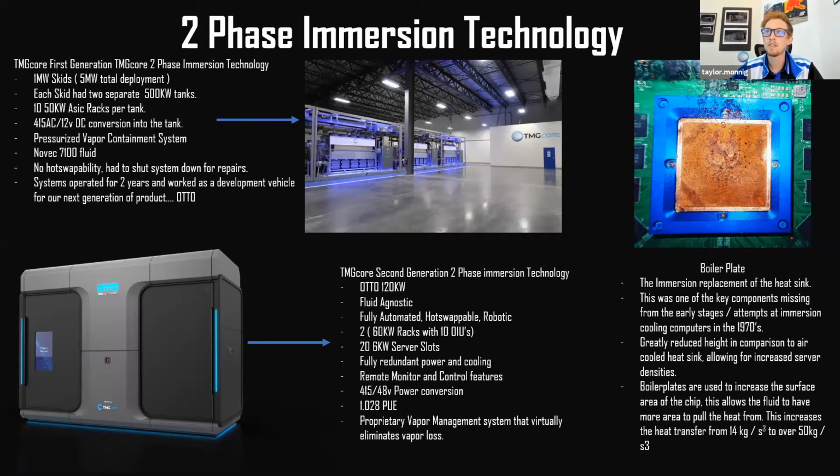It's fluid agnostic, so it's designed to work with fluids as cold as 3284 from 3M all the way up to, let's call it, an HT70 from Solvay. So a very wide range of fluid can be used, and the coil is sized to appropriately cool each one of those components. It features two 60 kW racks with 10 auto immersion units, and I'll touch on the immersion units later. And it's fully redundant.